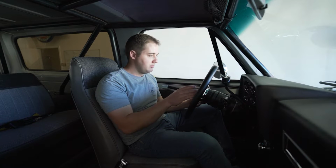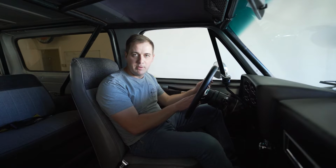Brand new steering wheel from Forever Sharp Wheels. Super nice leather wrap with the chrome. It just matches everything else in here. Fits in here perfectly with the little Chevy bow tie horn.